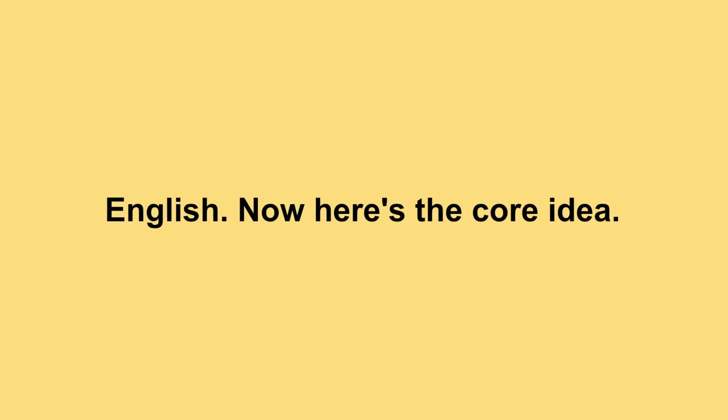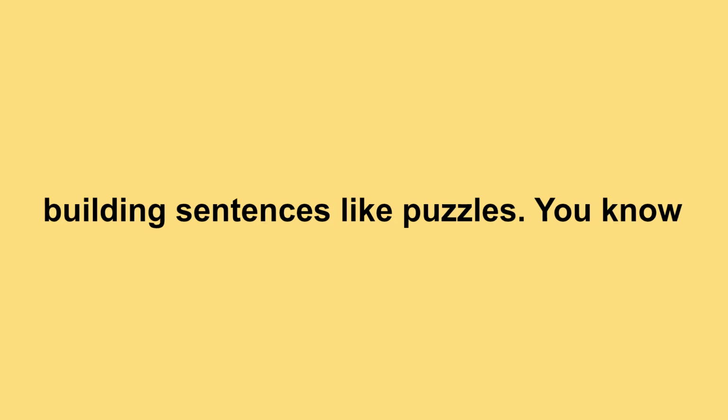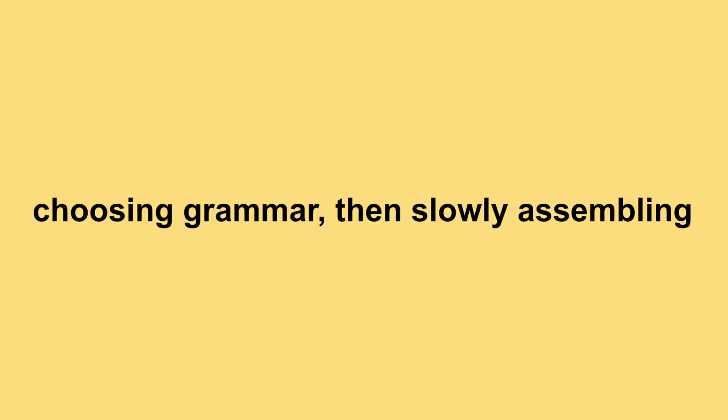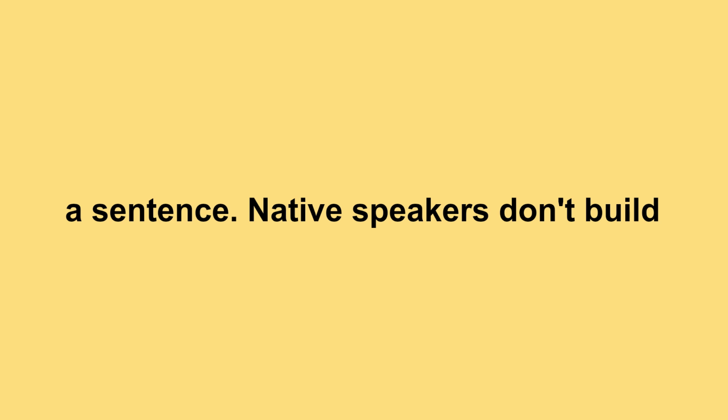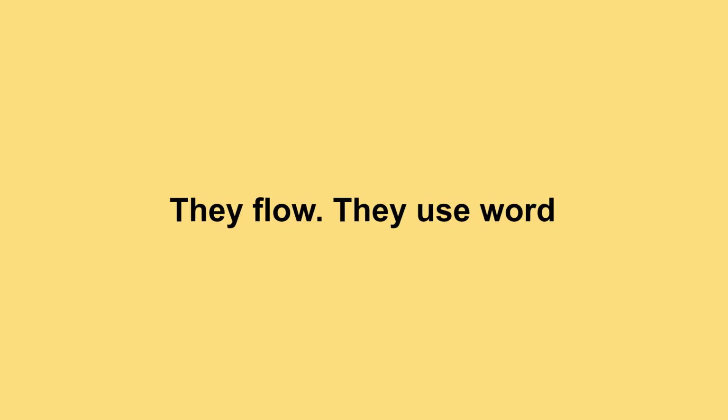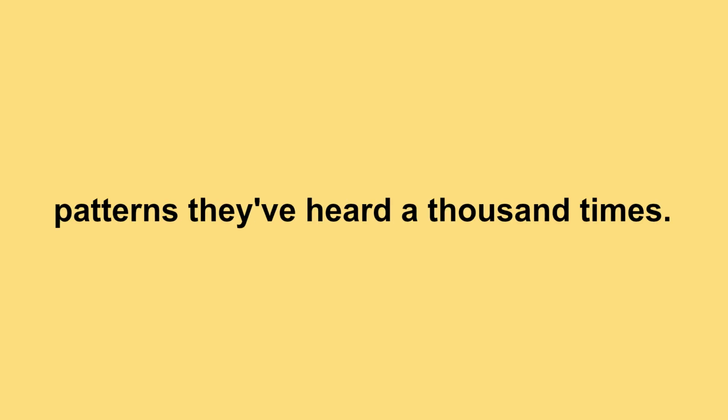Now here's the core idea. If you want to speak naturally, stop building sentences like puzzles. You know what I mean? Translating in your head, choosing grammar, then slowly assembling a sentence. Native speakers don't build sentences that way. They react. They flow. They use word patterns they've heard 1,000 times.